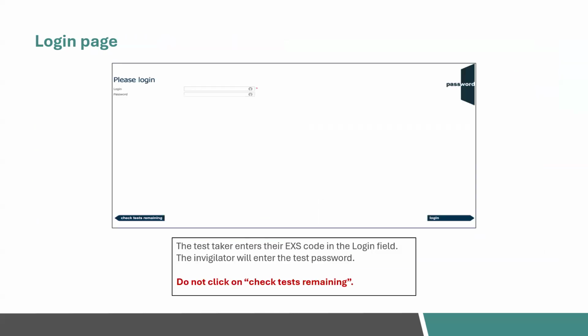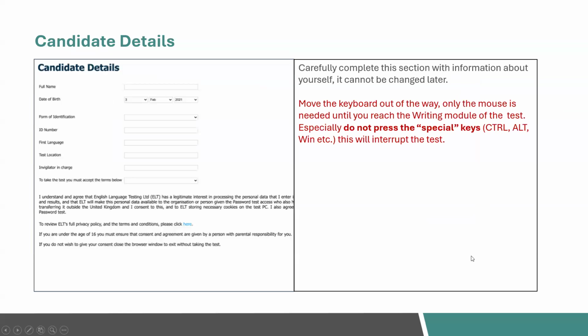So once the student has done their ID checks and the proctor's ready to start letting them into the test, they will be taken to a login page like this. So the students will need to enter the login, which was sent to them, and the proctor will have the password. So obviously the student can't enter the test without the proctor having checked their ID and checked their room. After that, this is the process that then takes place. So once the proctor clicks the password, the student will then click login on the bottom right here, and that will take them to this candidate details page.